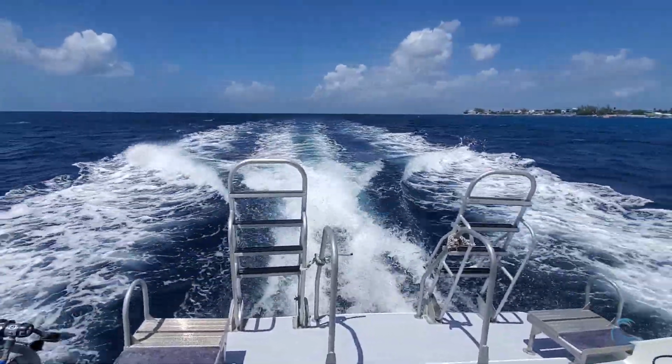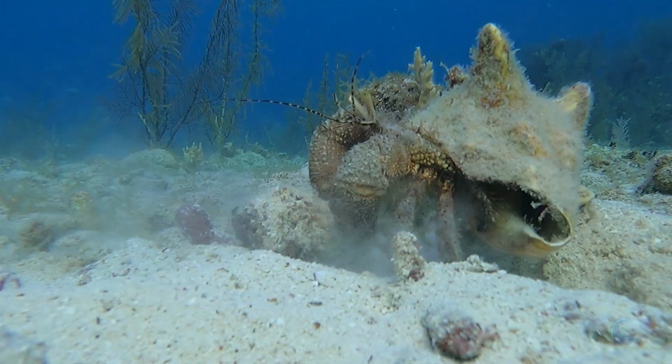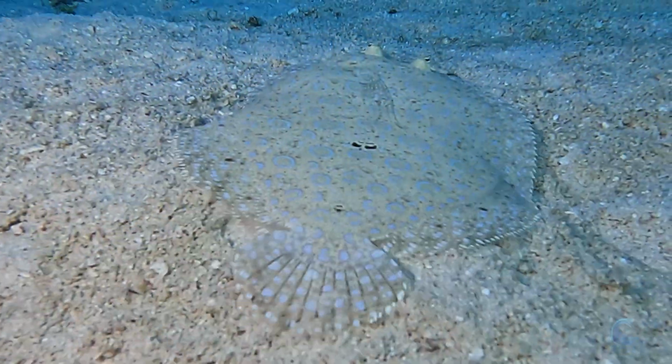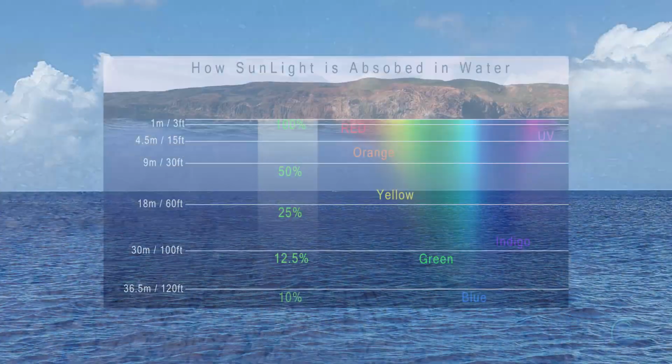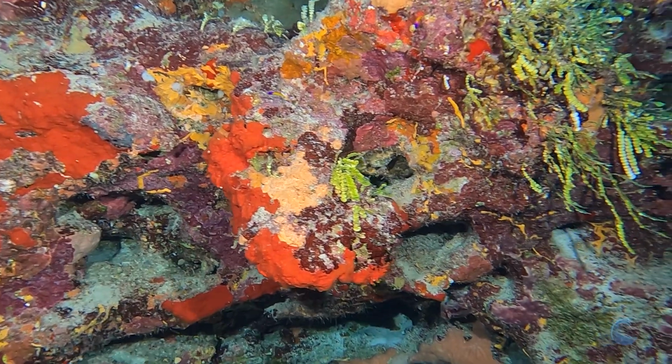While we're in the Cayman Islands, I'll be discussing frame rates and resolutions, types of shots that hold the attention of the viewer, are easy to shoot, and simple to edit. I'll be talking about color loss, ambient light, video light, how to read the light and get the best shots. I can't stress the importance of understanding ambient light underwater. It's a very complicated thing with white balance and color loss.